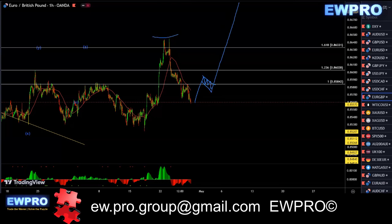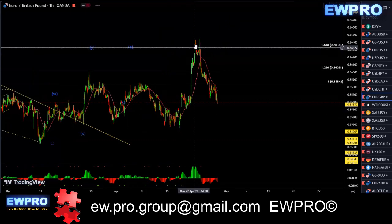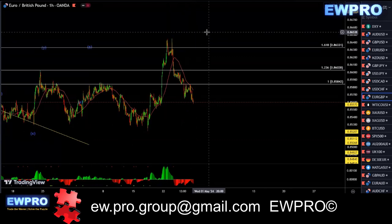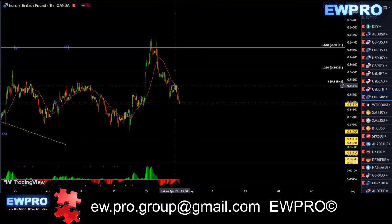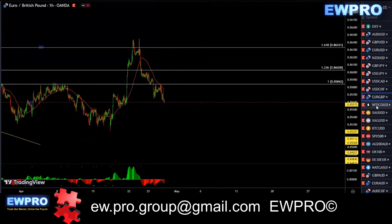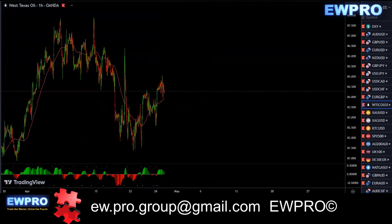It may take off. We are at lows on the daily, like this wave here. It did go a lot further than I thought. So yeah, at this stage it is a buy, but there is no buy set up on it at this stage.